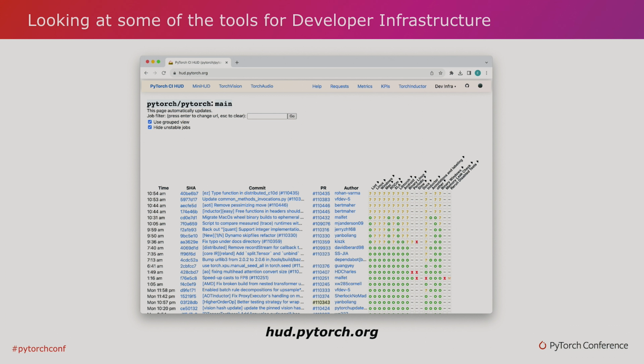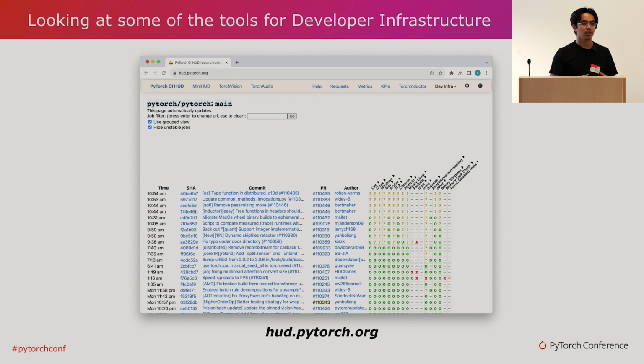We also built out a view for people, when they submit a pull request, to be able to find signal quicker. What we found is that tools like CircleCI or GitHub Actions didn't always provide the right amount of context for failures, and we wanted to provide a unique experience for PyTorch developers so that they can get the quickest signal the fastest way.